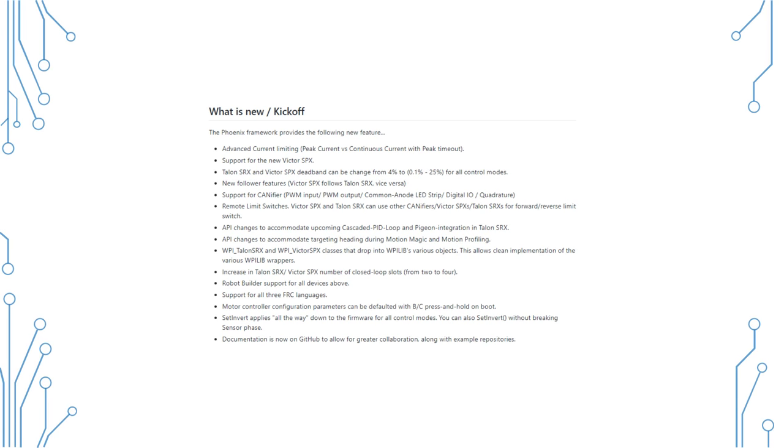Talon SRX and Victor SP, the dead bands have the ability to be changed now from the default 4%. That was another feature that was requested by several students and mentors. Skipping along, we made some API changes this year to accommodate some more advanced closed loop features like a cascaded PID and integration of the Pigeon closed loop servo directly into the Talon SRX firmware. Although the firmware that supports it wasn't available for kickoff, we had to get the API changes in, which we had accomplished.